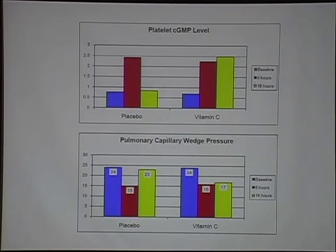If we give you the nitroglycerin, at 6 hours you're making a lot of it, then you get nitrate tolerance, free radical stress, you make less, your platelets are going to be sticky again. If we give you the nitro and vitamin C, we protect you.